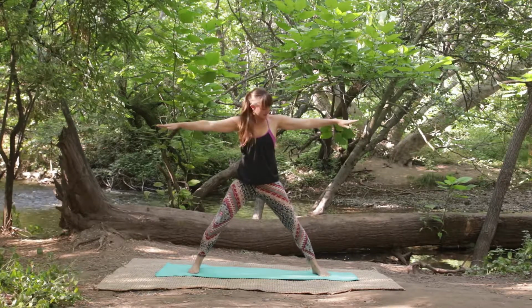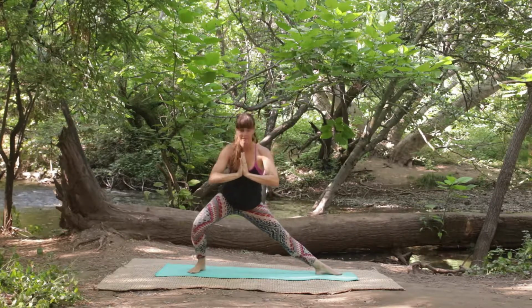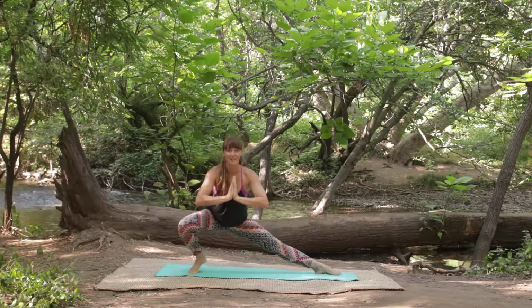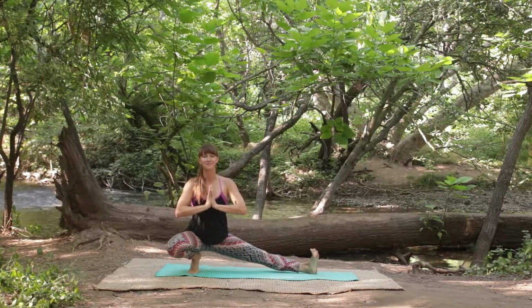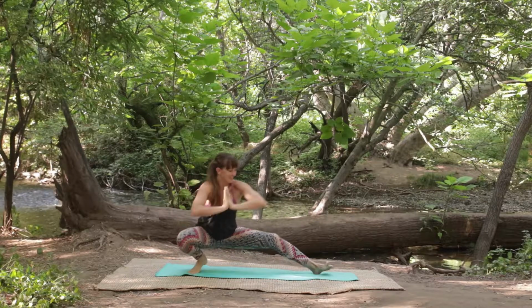We're gonna just change our feet. So the right foot faces the front, the left foot faces the side as we sit down in our lunge. Lifting up that right heel, you can come down a little bit deeper if this feels comfortable to you. Otherwise, you can stay up higher. Trying to keep that balance, not just sitting on the hip, but lifting out of it.